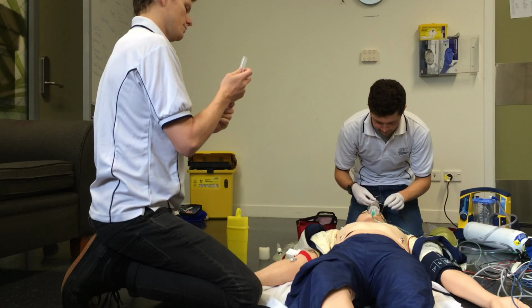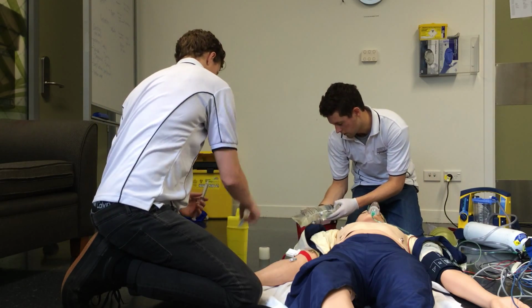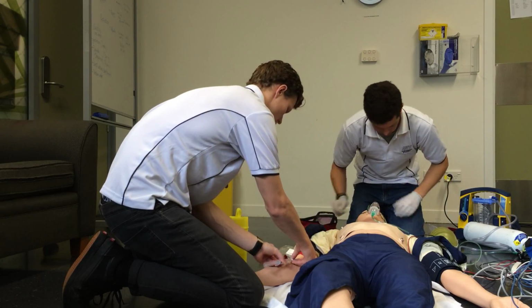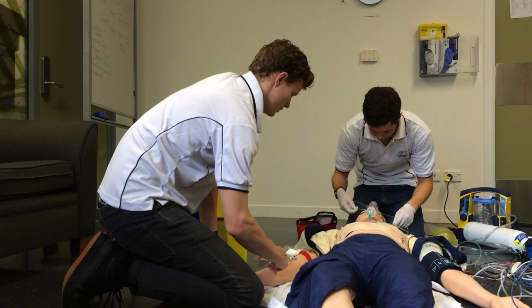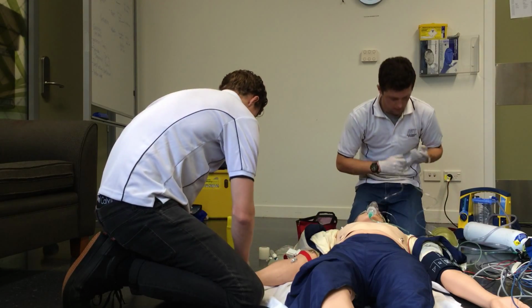So the fluids have been spiked, Jacob, and ready to go? Yep, so that's sodium chloride 0.9%, 1,000 mils, and it's in date, and that's all good to go. So I'm going to give 2 mg of morphine to this combative patient, Zach. Sweet. Nasals are on but not plugged in.